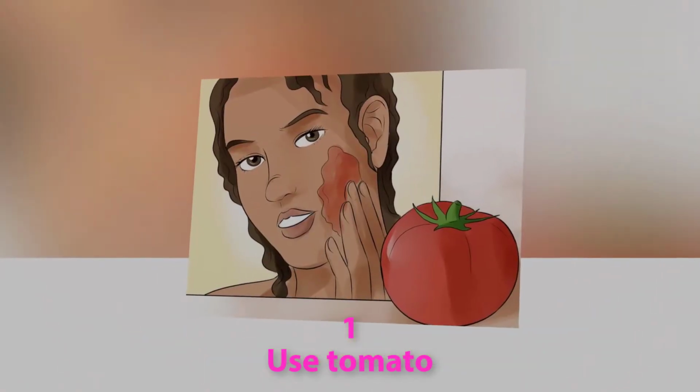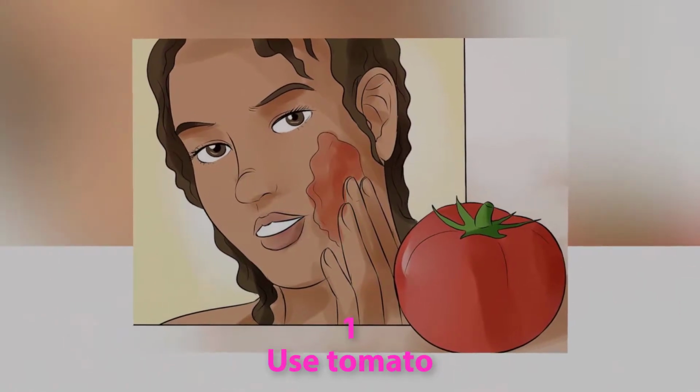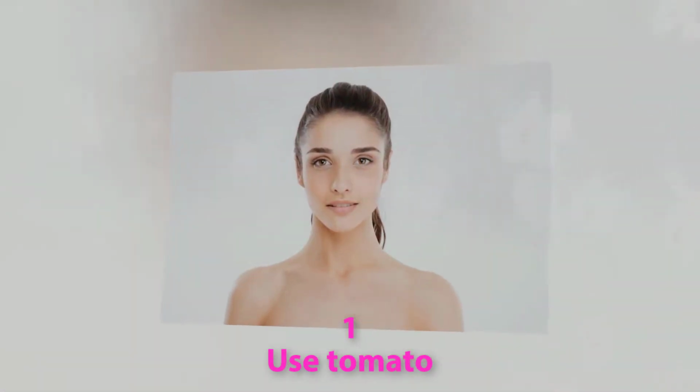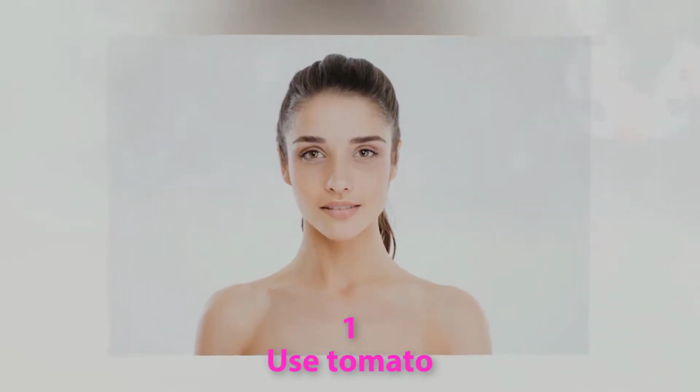1. Tomatoes are a handy home remedy for pimples, as most people tend to have a tomato or two floating around their kitchen. Tomatoes are packed with vitamins A and C which, as mentioned above, are prime pimple-busting material.